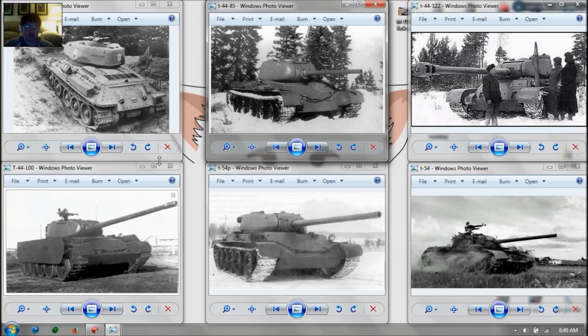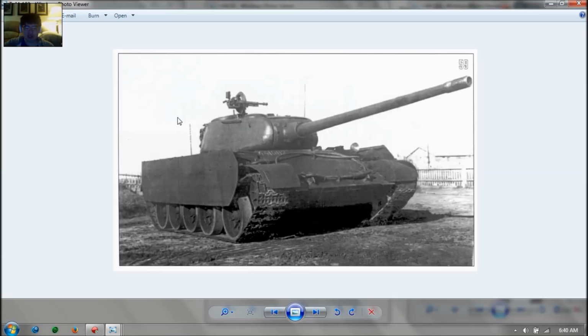And this version of the tank, the third generation, is the T-44-100. So they started mounting the Su-100's D10 gun onto this tank. The T-44s with the side skirts and 100mm gun are the third generation of the T-44s. These tanks were better armored and better mobility-wise in comparison to the first 2 generations.